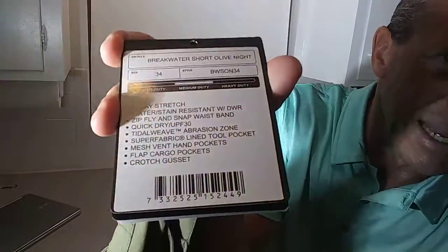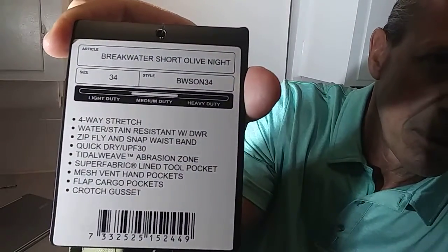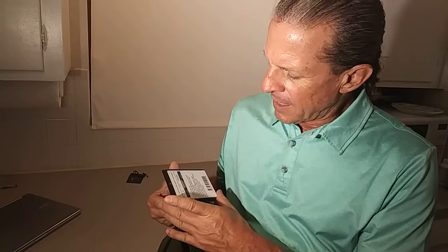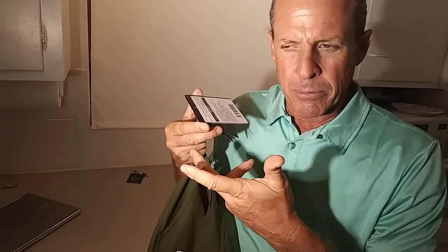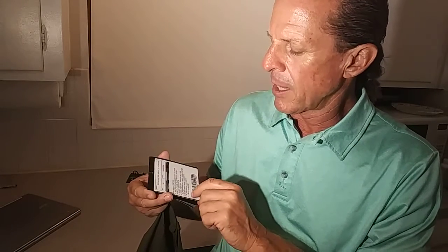I've got an amazing amount of lighting going on in my kitchen. You take this information that it's a Breakwater short, Olive Night. That is the article. I wear a size 34 in these. They ran a little large, like I'm a 32, 33 generally, although I'm a little overweight right now, because everybody's gained 20 pounds during the COVID pandemic.